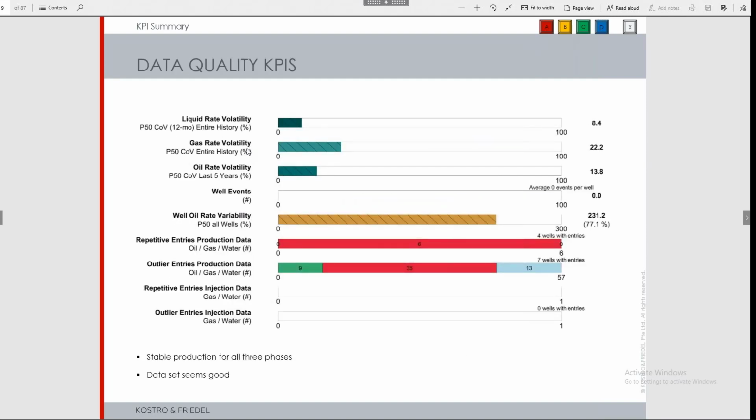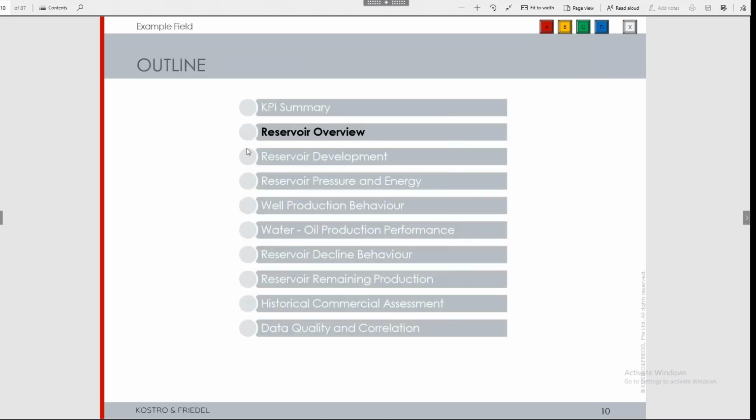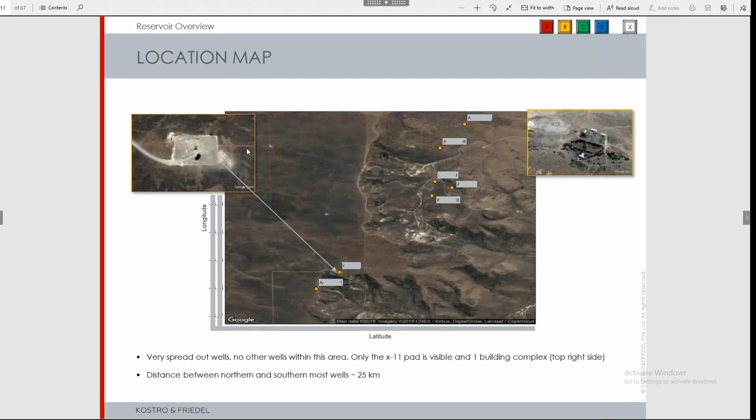And if I click further, then I will say something about the data quality, which I point at on the last slide, what you will see at the end of my presentation. But then I come to the reservoir overview where I say, okay, there's some location map. This is somewhere South America, some field, some example.